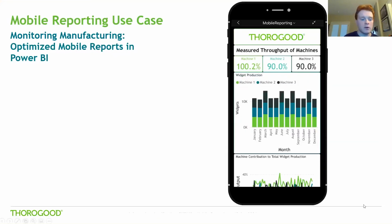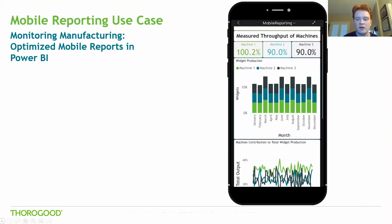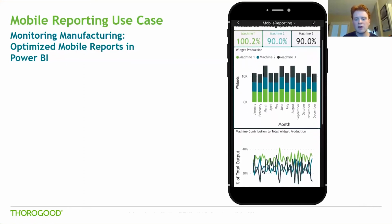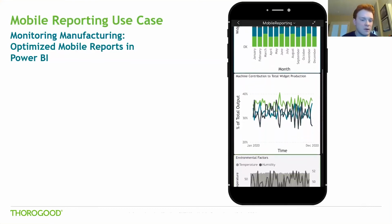So that was the desktop view, right? If you remember, I also created this mobile layout as well. And this is the mobile report. So it's built using the same visuals. Again, same functionality, same information, right? And you can really see what I've added and how they're going to be telling me essentially the same things.